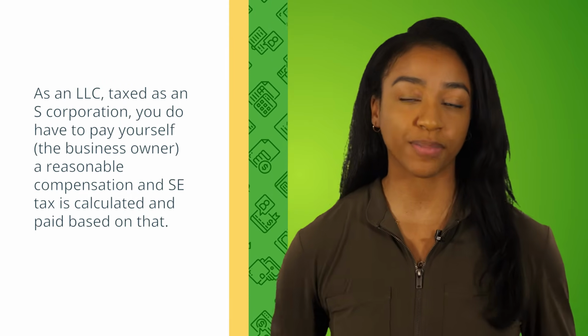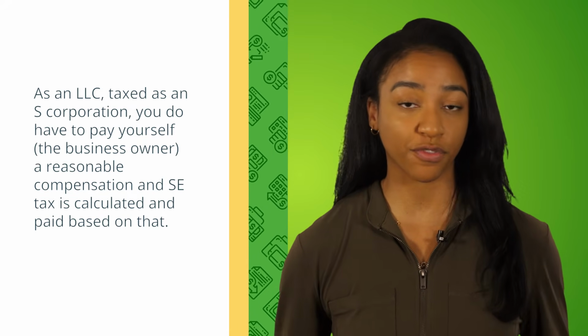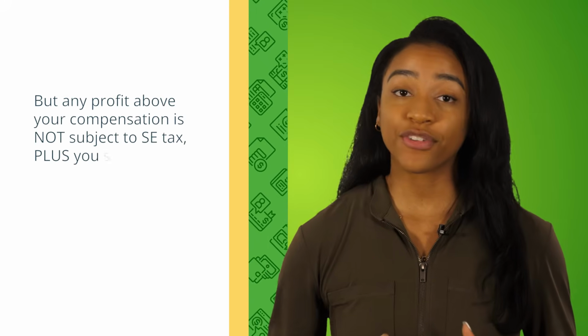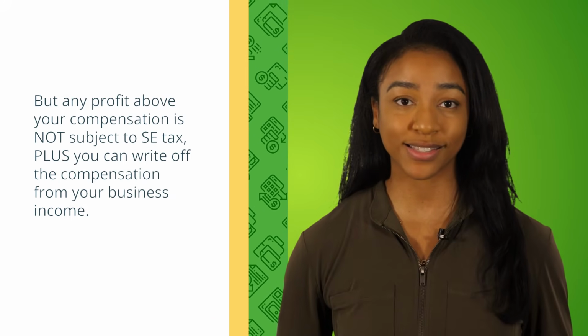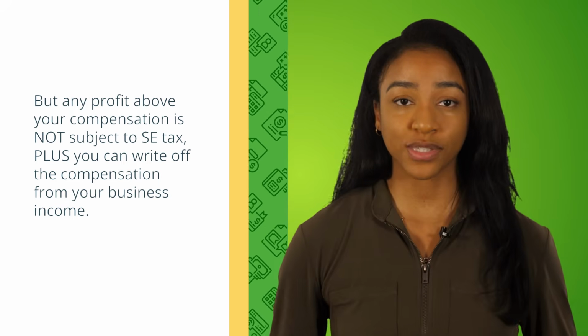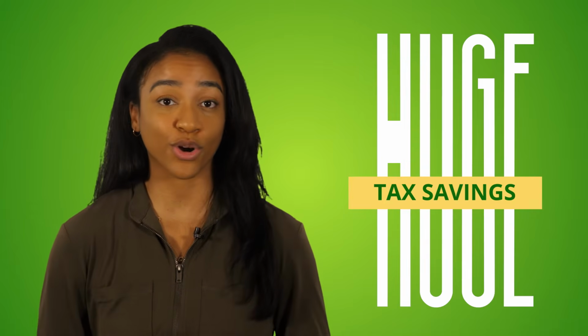As an LLC taxed as an S corporation, you do have to pay yourself, the business owner, a reasonable compensation, and self-employment tax is calculated and paid based off of that amount. But any profit above your compensation is not subject to self-employment tax. Plus, you can write off your compensation from your business income. This creates huge tax savings, and not enough LLC owners are doing this.